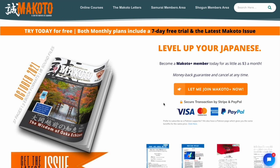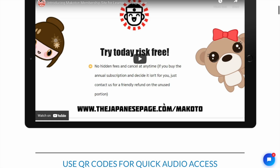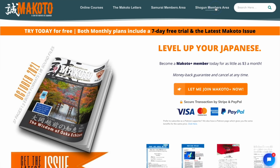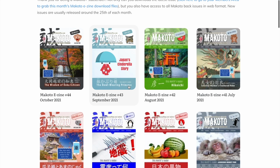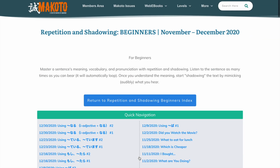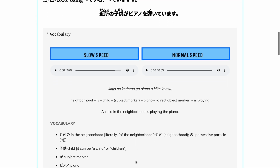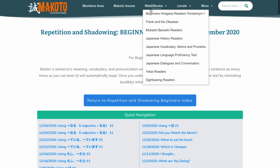Makoto Plus Samurai members have access to a lot of content, including our monthly magazine, weekly lessons, and podcast exclusives. But Shogun members have much more. Not only do Shogun members have unlimited access to Makoto magazine back issues, they also have all previous weekly sentence breakdowns and lessons. Today I want to showcase the Yonde Miyo section, also a Shogun perk.